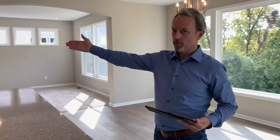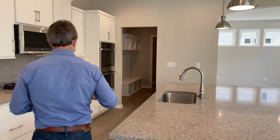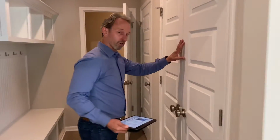All right, so back to the kitchen, and one more area I would like to point out. We do have a mudroom that has a half bath at the end of it, which also adjoins the garage entrance, and you also have a large pantry here.